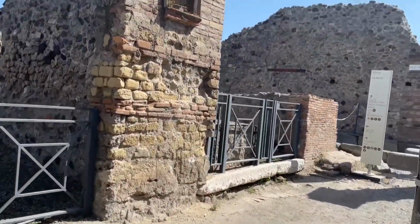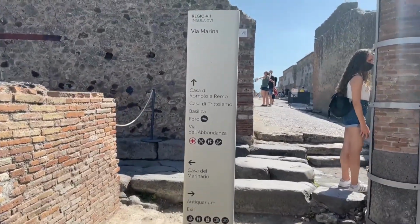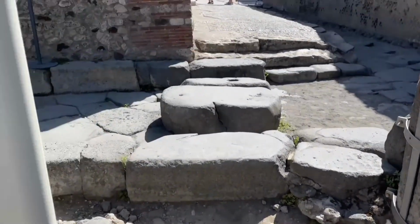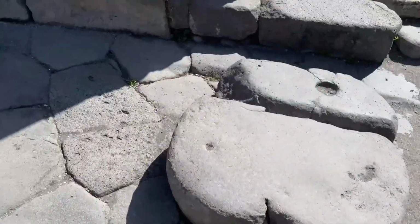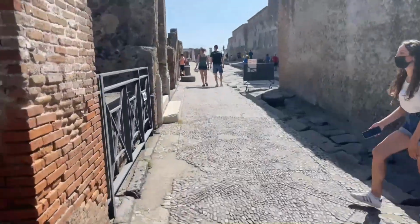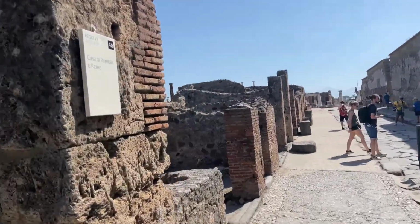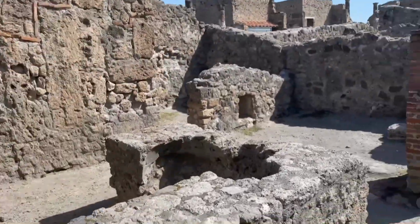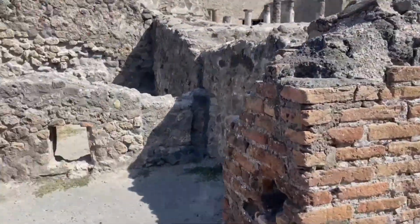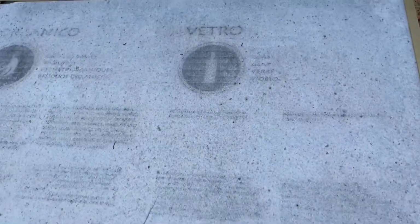Okay, what does this say here? Casa de Marlo, Antiquarium. And this is so the wagons could fit through, but people could still walk across. And this area up here is the main area. But these are all houses or shops. And you can't read any of that.